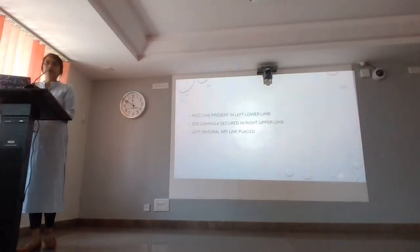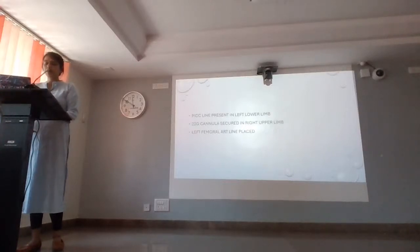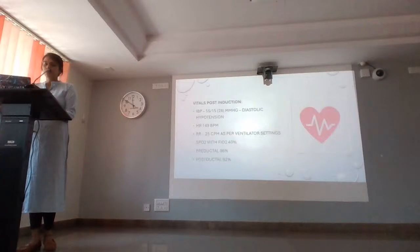As I said, the PICC line was already present, but we secured another 22 gauge cannula in the right upper limb, and the left femoral arterial line was also placed. Vitals post-induction: we had an invasive blood pressure of 55/15. You can note the diastolic hypotension. Heart rate was 149 beats per minute, respiratory rate as per the ventilator settings, and with an FiO2 of 40%, preductal saturation of 96 and postductal saturation of 92%.